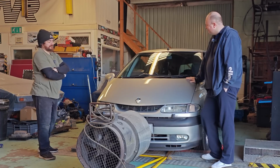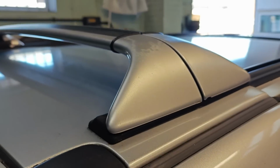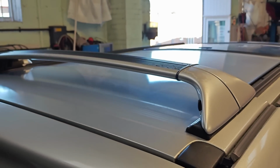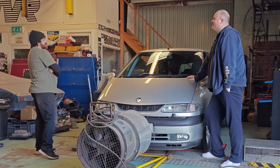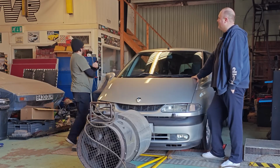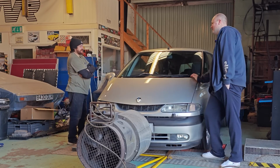And obviously, there's the roof rack as well. I thought that was a spoiler. Everyone does. But it's a roof rack. Why is there only one? I'm going to put it out there that that's probably the first time that was done, and no one cares. They made it look like a spoiler, but it's a roof rack. Because the C8 and the Fiat had that, didn't they? After this.